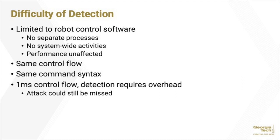There are several reasons that this attack would be extremely difficult to detect. First, it's limited to the robotic control software itself. There are no separate processes, there are no system-wide activities within the Linux kernel, and performance is unaffected unless it was the malicious call. It has the exact same control flow, the commands are routed in the exact same way. It has the same command syntax, everything happens exactly as it did. And because there's that 1 millisecond control flow for the Raven 2, most detection would cause overhead that would go beyond that 1 millisecond. And even then, the attack could still be missed.